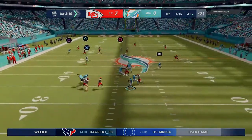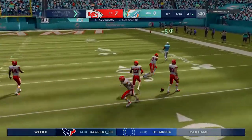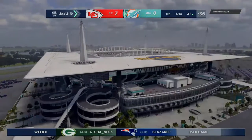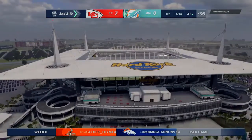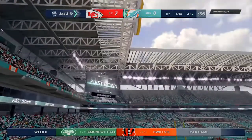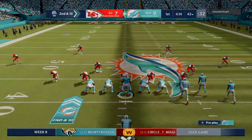From the gun, it's Tua. Oh, that was dangerous. Threw it into coverage, almost picked. But instead, they'll keep it on 2nd down. Well, nearly another interception there. That would have been 2 drives in a row with a pick. He's got to start taking care of the ball way better than what we're seeing. Interestingly, that throw was probably worse than the one he threw the interception on last drive, but fell incomplete.